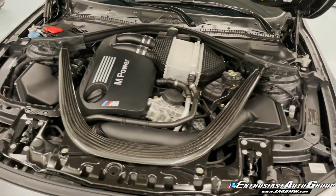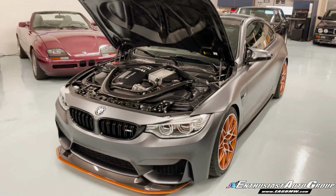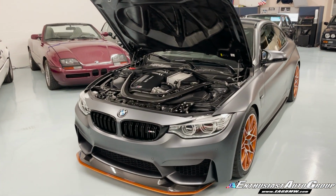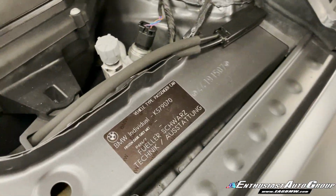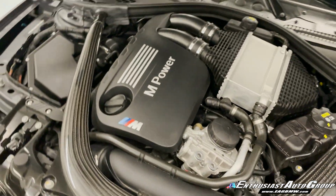We have completed our initial pre-purchase inspection, and well, we didn't really find much of anything, and anything that we would find, given that it's still under warranty, would certainly be at no cost to the next enthusiast. Obviously an Individual with the frozen gray metallic paint. Just a really cool car.